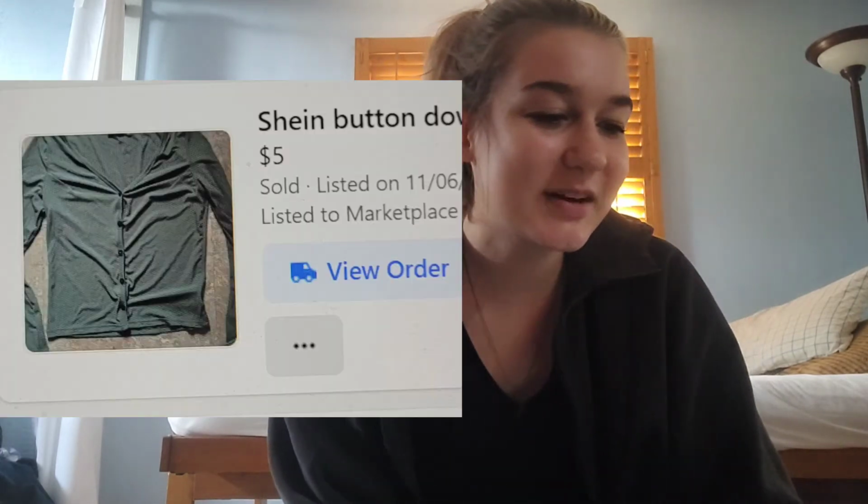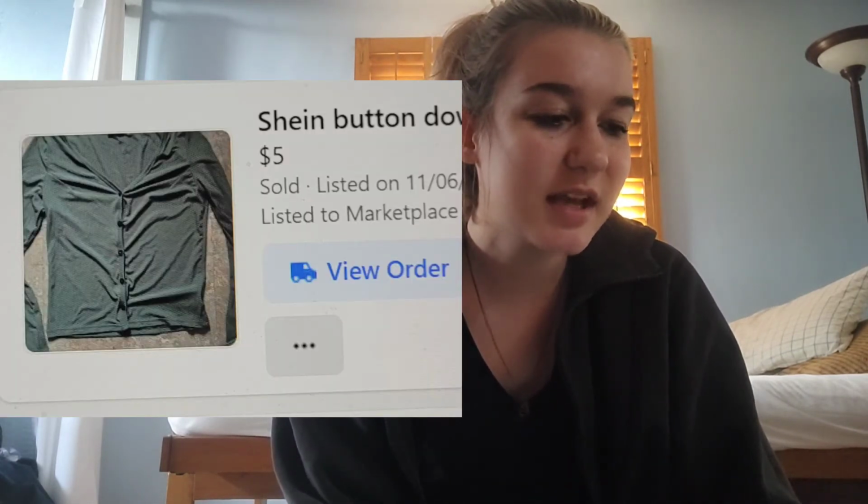This Shein button-down shirt sold for $5. Shein you want to be careful with. Sometimes you can definitely pick it up and sell it. And on Facebook Marketplace, it sells very well. But as time goes on, people are getting more and more anti-Shein because of their practices and the fact that it's not very ethical and very fast fashion. So I'd kind of stay away from it unless it's really cute.